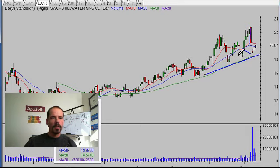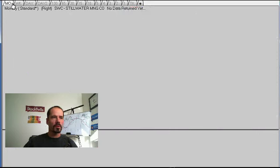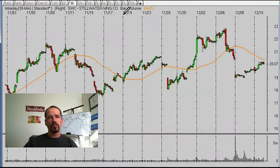With that big volume, I don't know the news on this, but it looks like they probably announced a secondary offering. They did a secondary offering down here, and now the stock needs to absorb that. On a weekly chart, it got up to these 2008 highs and backed off almost to the penny, which is pretty strange. Not strange, but strange to those people who don't look at charts and understand this stuff. But I think it's more neutral than anything.